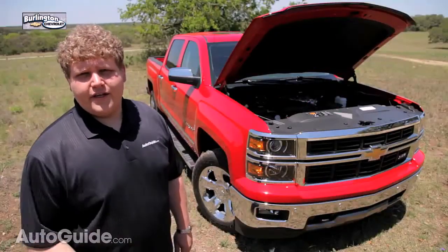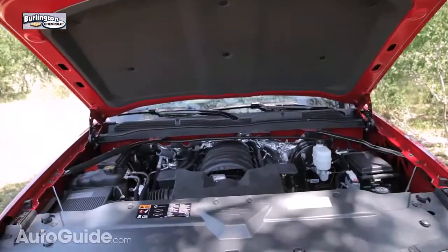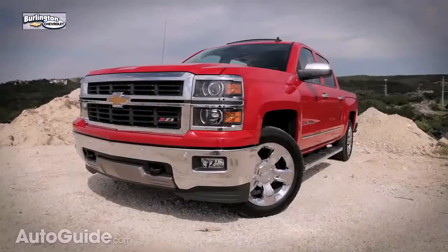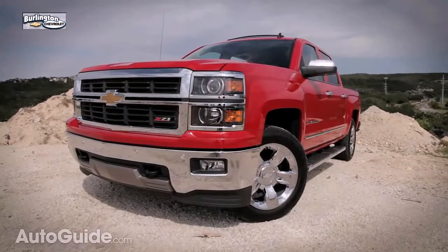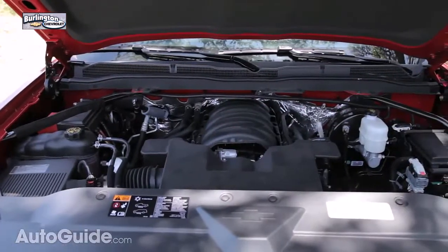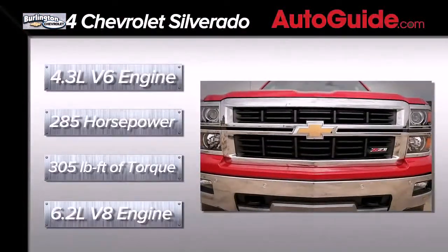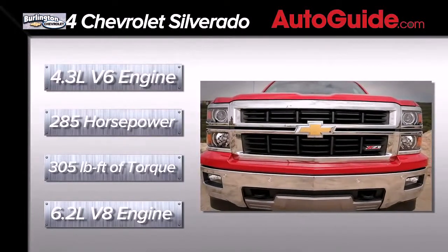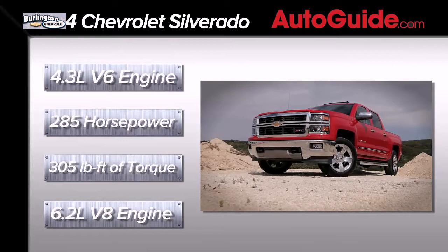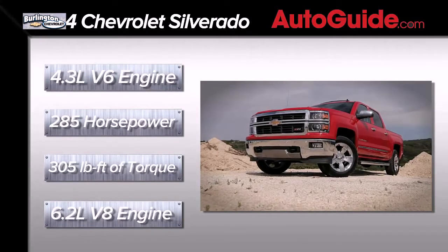All three of the engines that you can get with the 2014 Silverado are brand new motors. For fuel efficiency purposes, they all feature Ecotec 3 technology, which consists of variable valve timing, cylinder deactivation, and direct injection. The base engine option on the Silverado is a 4.3-liter V6 that puts out 285 horsepower and 305 pound-feet of torque. The largest engine is going to be a 6.2-liter V8, and Chevy hasn't released specs on it yet.